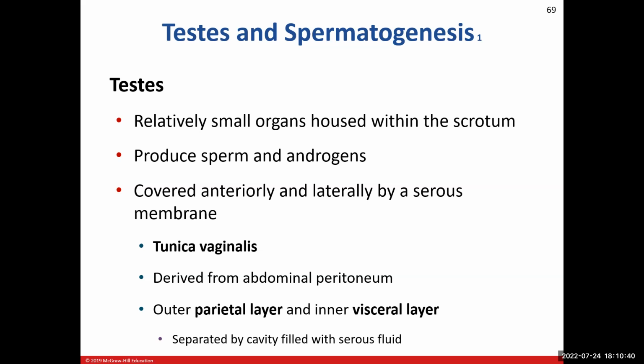All right, so this tunica vaginalis is what the serous membrane is called. It originally comes from the peritoneum found in the male's abdomen there. And so there's two layers, as we know with all serous membranes. There's a parietal layer and a visceral layer. The visceral layer is going to cover the viscera. In this case, that'll be the testes, and the outer layer will be the parietal layer. And then there is a small cavity found in between those two layers, and it too is filled with that serous fluid there.